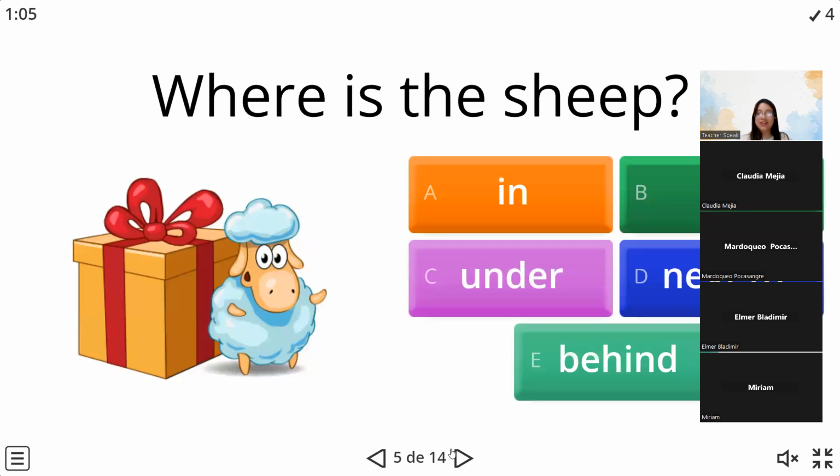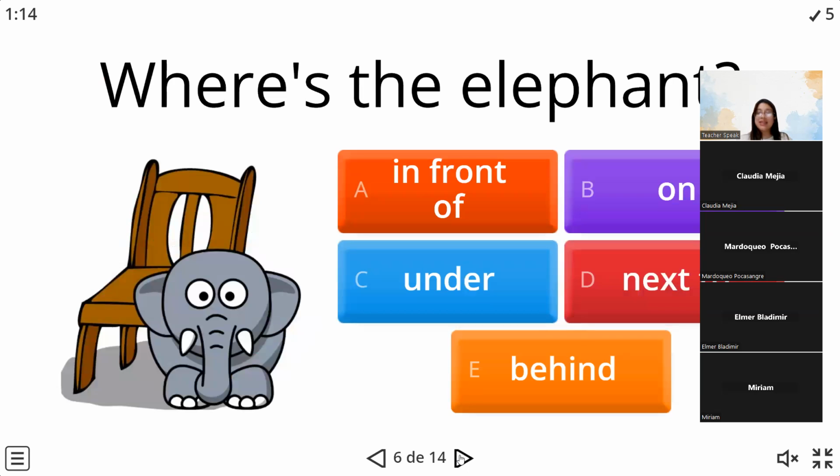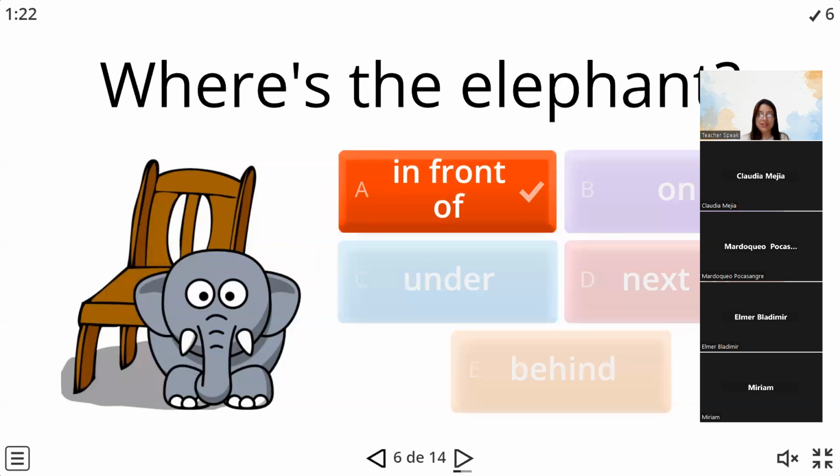Where is the sheep? Next to. Exactly. Now, where is the elephant? In front of. In front of. Okay, very good.